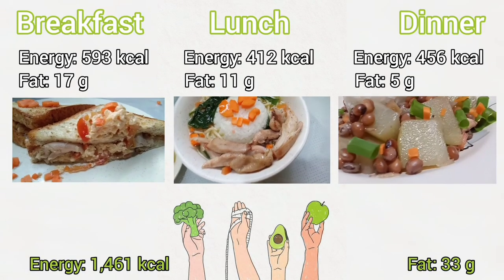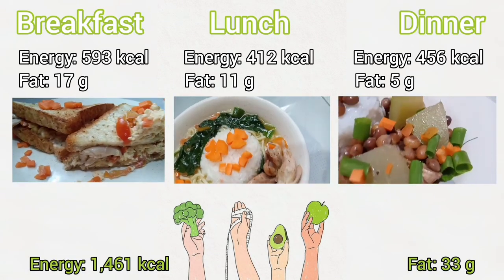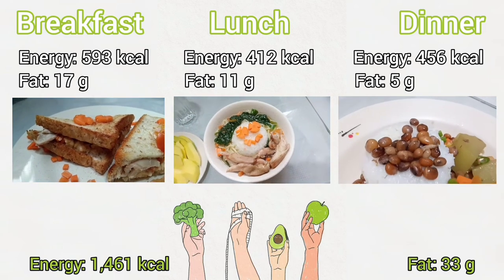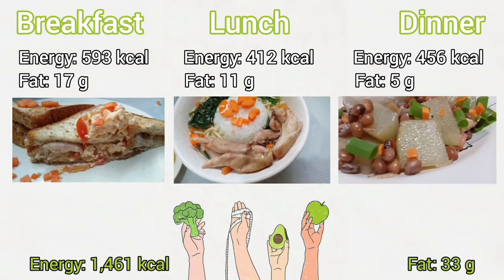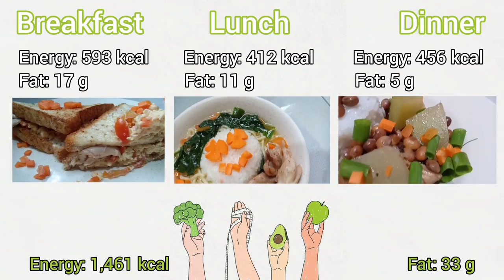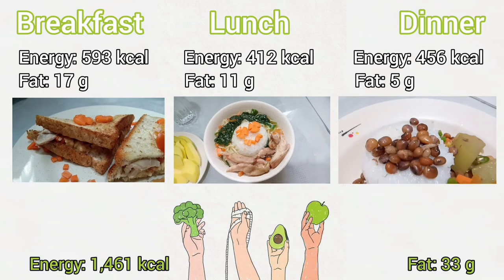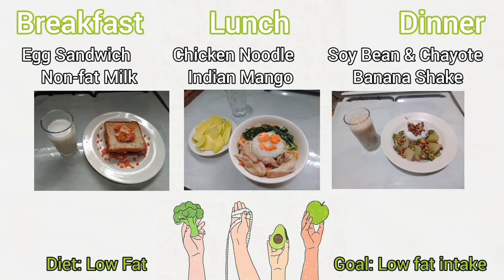This 1-day meal plan has a total of 33 grams of fat. The breakfast consists of 17 grams of fat, the lunch has 11 grams of fat, while the supper has 5 grams of fat. So this diet plan is a low-fat diet, which has the goal of reducing fat intake and increasing carbohydrates and protein intake.